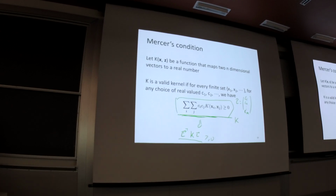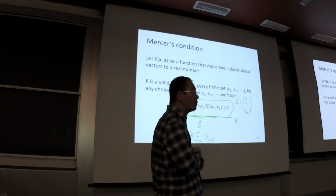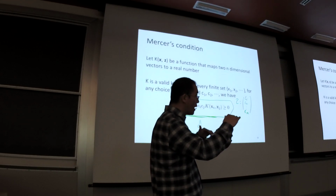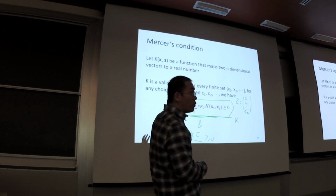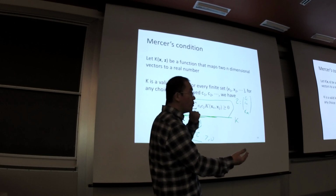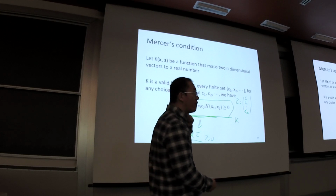Any question? If I understand this correctly, that's just a fancy way of saying A is semi-positive definite. Yes. That's it. Nothing else. But as I just mentioned, my reasoning is kind of intuitive. If you want to give a strict proof, you need to prove that for any finite set of inputs, the kernel matrix is non-negative. Then you can imply that this is a valid kernel function.